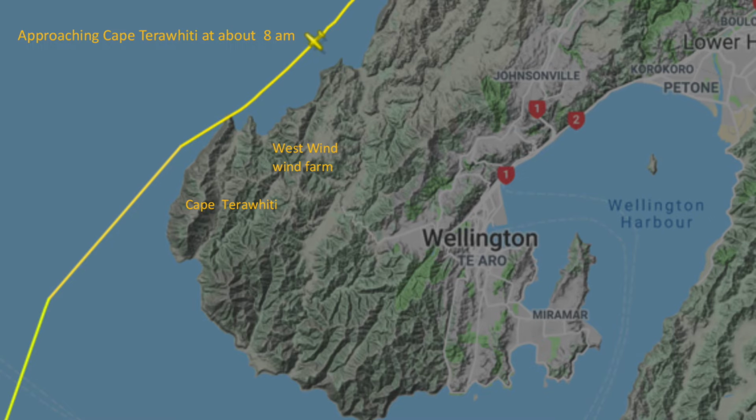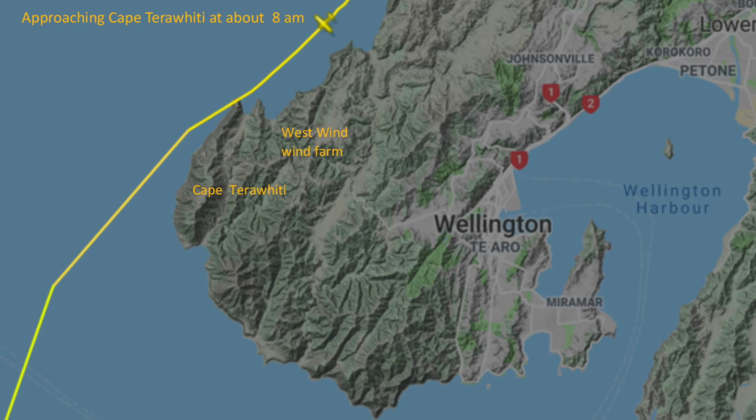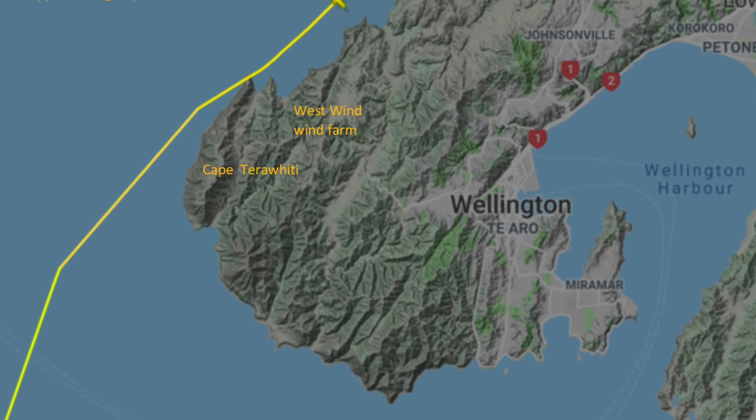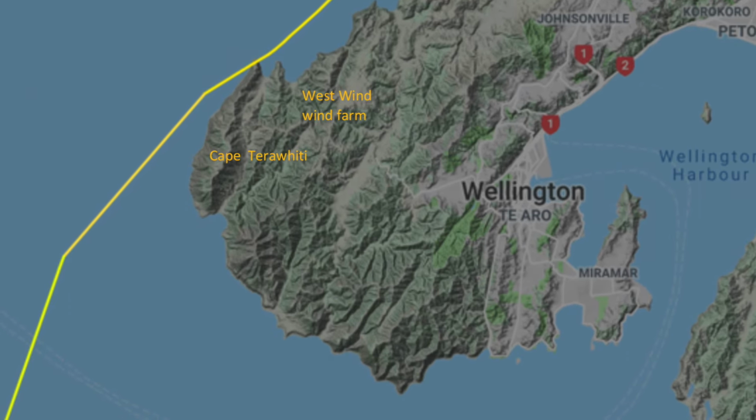A little later, as I approached Cape Terawhiti, I saw the West Wind farm with its 62 turbines. I also encountered some low cloud with base at about 1,500 feet. This immediately scuppered my plans, which were to stay higher, above 2,000 feet.